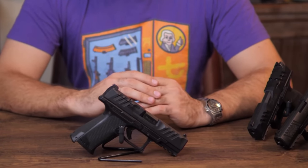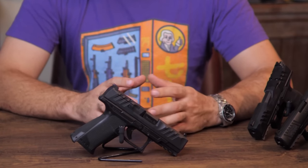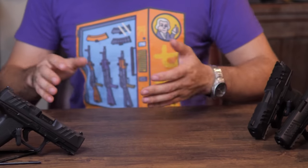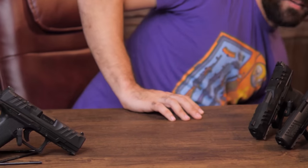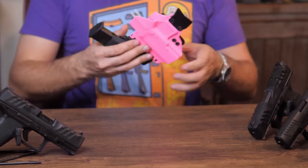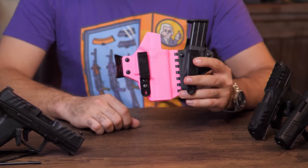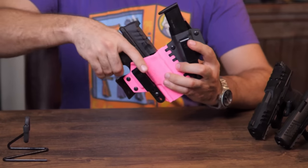It wasn't great. I feel like Walther might have shot themselves in the foot a little bit, as we'll talk about a little later. But I had to find a way I was going to carry this thing. So I talked to my buddy Isaac at T-Rex Arms, and he gave me, with the right color and everything, a holster for this gun.